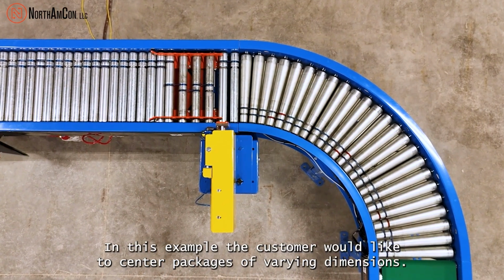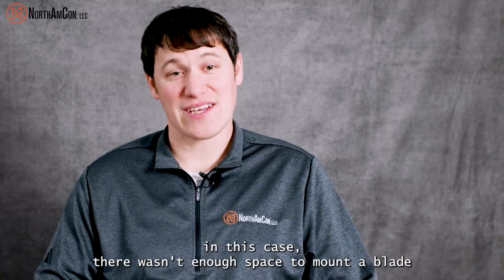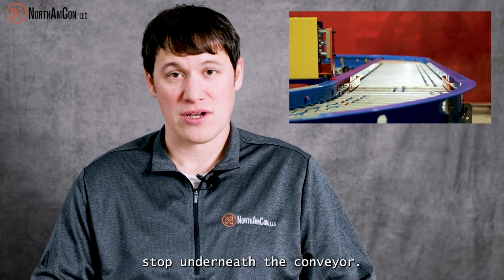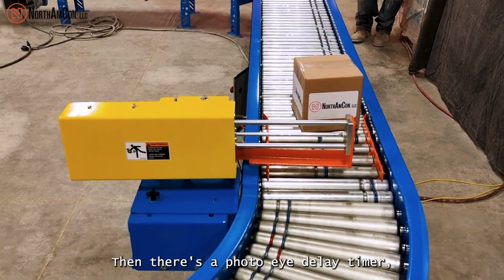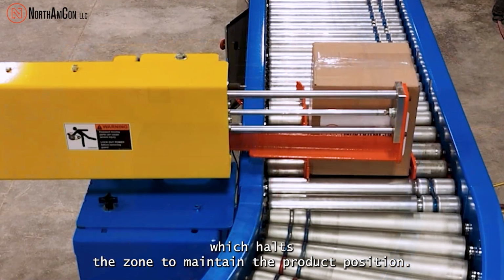In this example, the customer would like to center packages of varying dimensions. In this case, there wasn't enough space to mount a blade stop underneath the conveyor, so we came in with a stop from the side to stop the product. Then there's a photo eye delay timer, which halts the zone to maintain the product position.